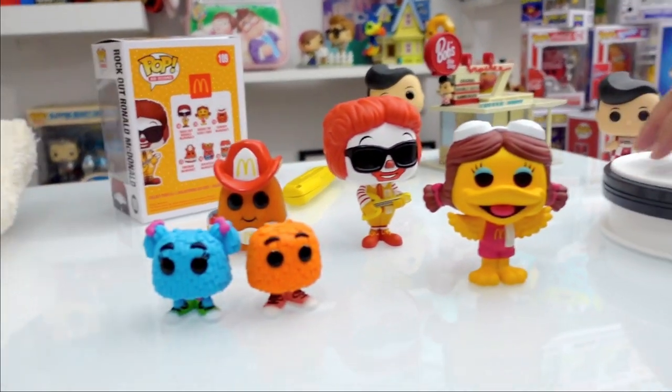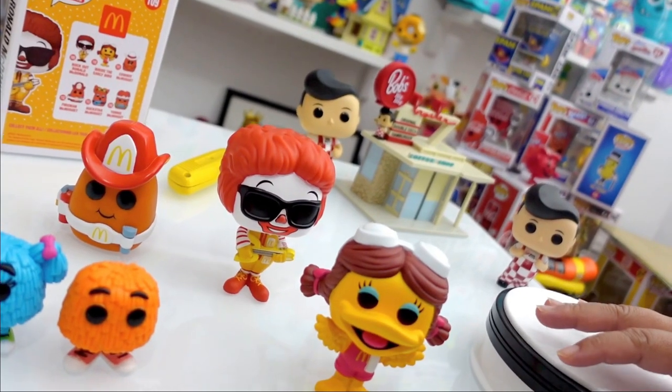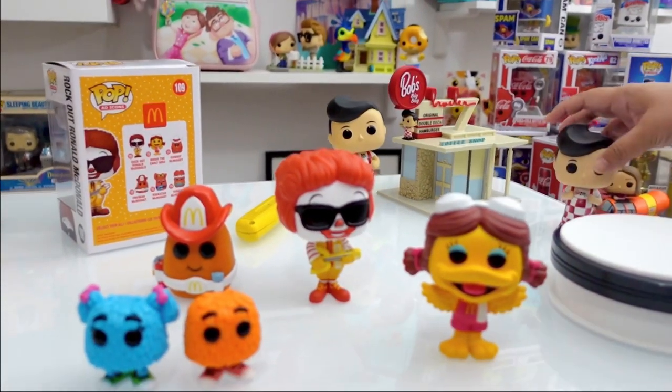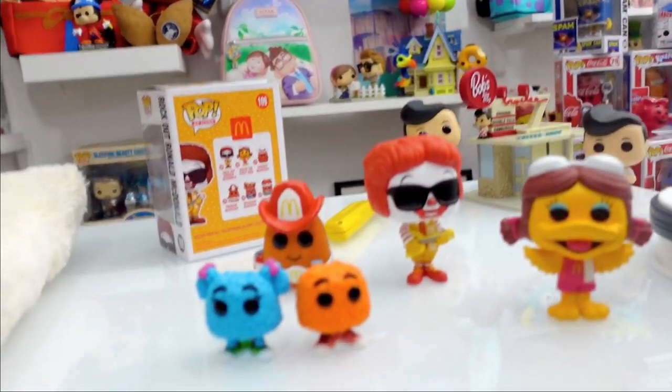And comment which one you liked out of this fast food haul. Or would you consider Bob's Burger a fast food haul? I never went to Bob's Big Burger. Yeah, Bob's Big Burger. Okay.